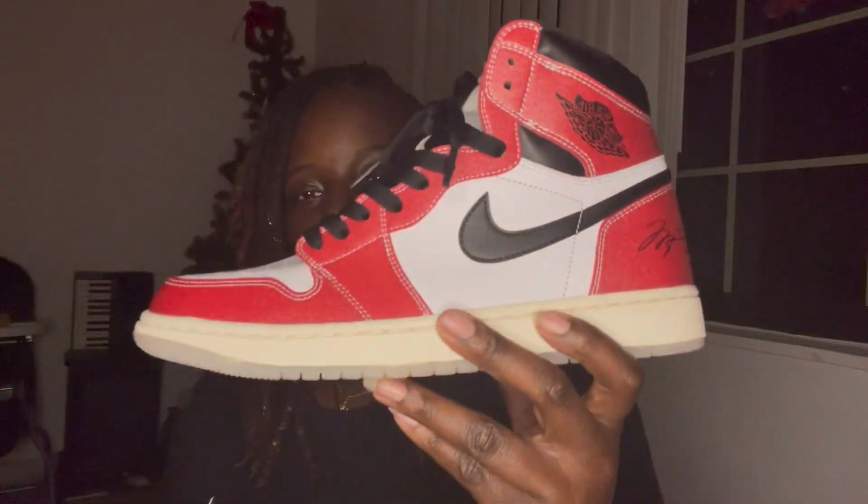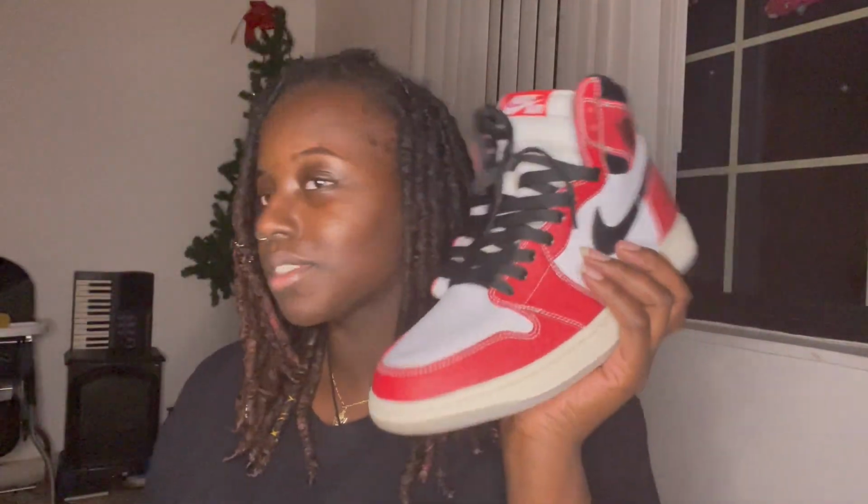Let me go get my Chicago Lows, so I can just compare these to these, because it's the same color blocking. So, yeah, the inside of this tongue has February 10th, 1985. I guess that was a game of Jordan's. These are all over fire.